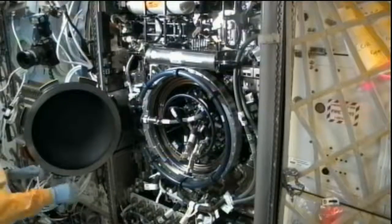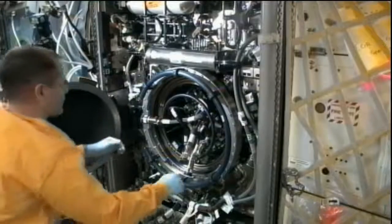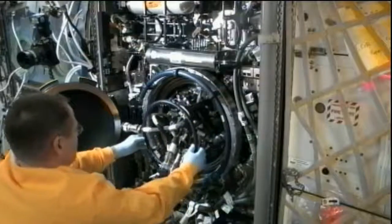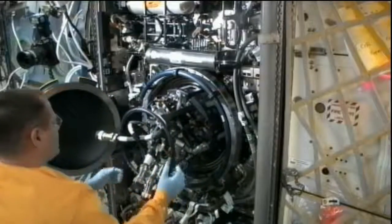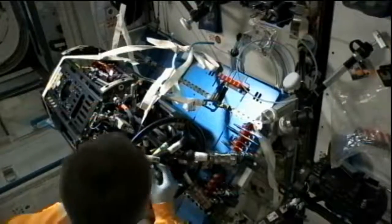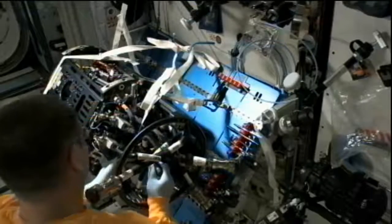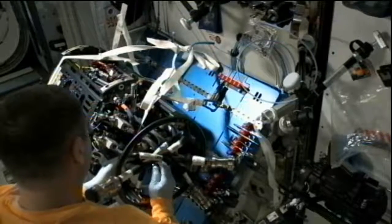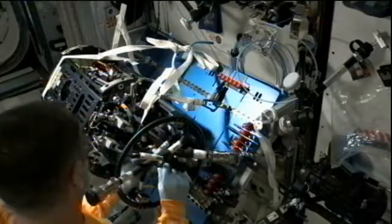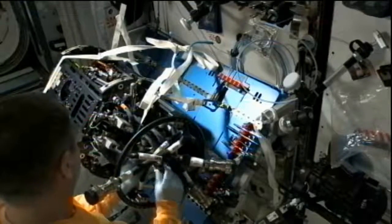Aside from that, Ford is spending quite a bit of time right now over in the combustion integrated rack. He's replacing hardware for the multi-user droplet combustion apparatus. It's one of the combustion facilities on board the station for performing different controlled explosion, fire, burning, and suppression of solids experiments in a controlled environment, taking advantage of that microgravity.